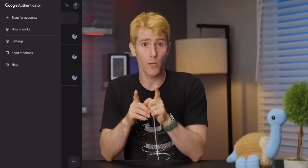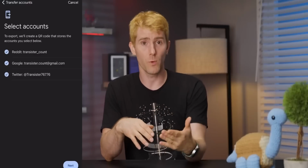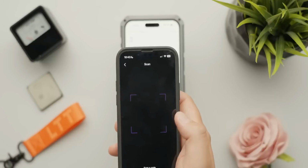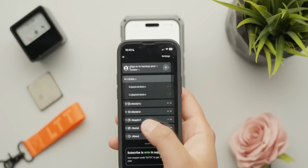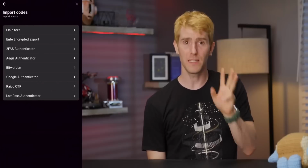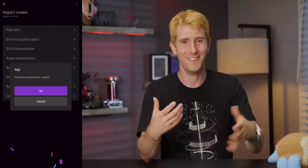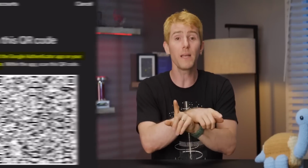Now, migrating from Google Authenticator is a little tricky, but not too bad. You can export your codes as QR codes by tapping the hamburger menu, then transfer accounts, then export. Select the accounts you want to transfer, and you'll get a series of QR codes. At this point though, you'll need another device with a camera that is logged in with the authenticator that you want to use, and then you can use the import function. In Entei Auth, you get there by tapping the hamburger menu, then data, then import codes. Choose Google Authenticator, then scan the codes, one by one. Yeah, it's a bit of a pain because Google expects you to only ever do this if you're upgrading to a new device, but once it's done, you're free!